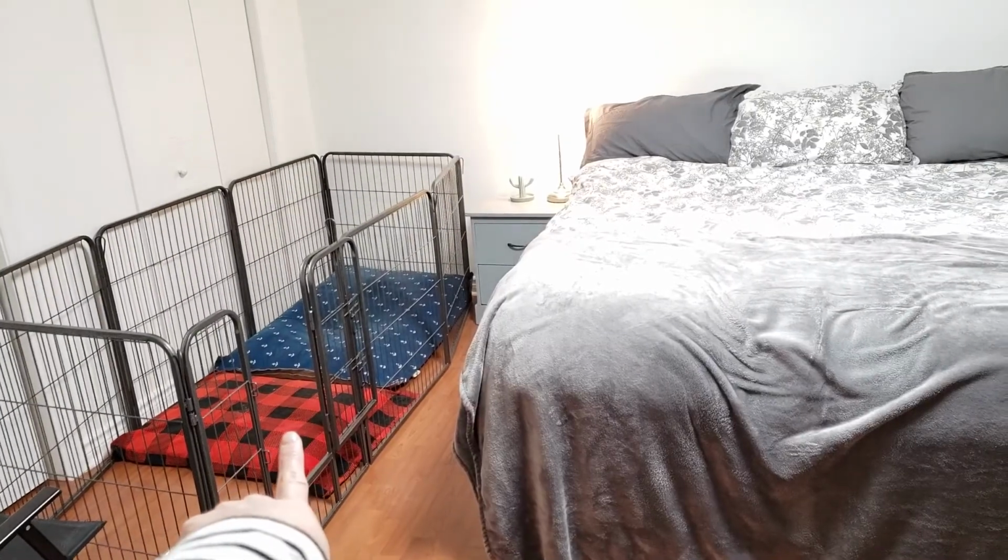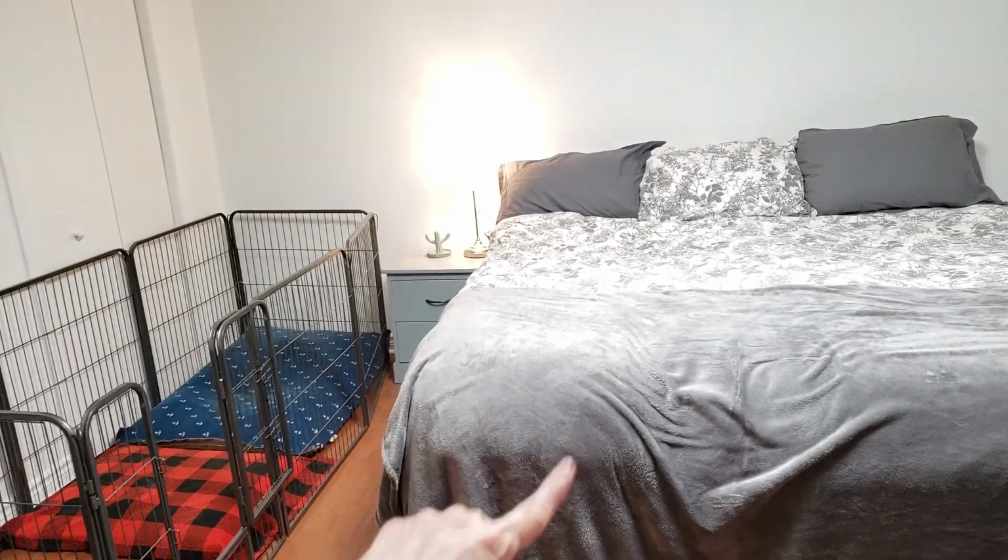This is where little Noxie sleeps, right by our bed. As you can see, our bedroom is pretty bare and uninspired. I never really did anything with it since we moved. I focused on other areas of our house, especially my studio, David's studio, and the living room. We never really did anything here.